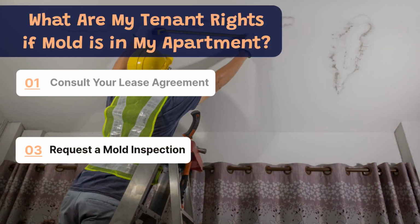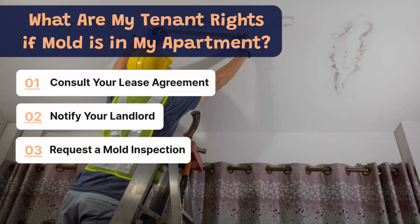3. Request a mold inspection. If your landlord doesn't respond, consider requesting a mold inspection. Many landlords act after a formal inspection confirms the issue. A professional inspector will identify sources of moisture and assess the extent of the problem. The detailed report they provide can help you and your landlord find a long-term solution.